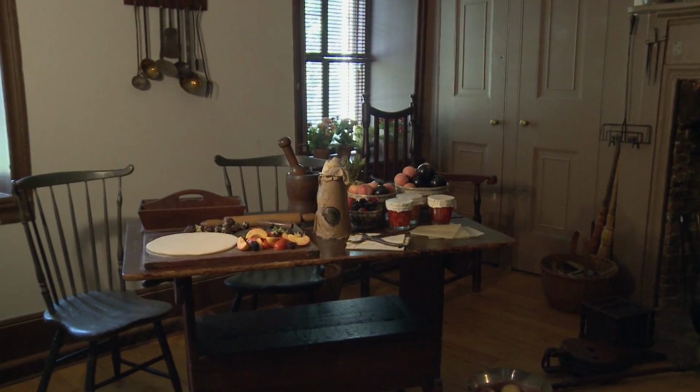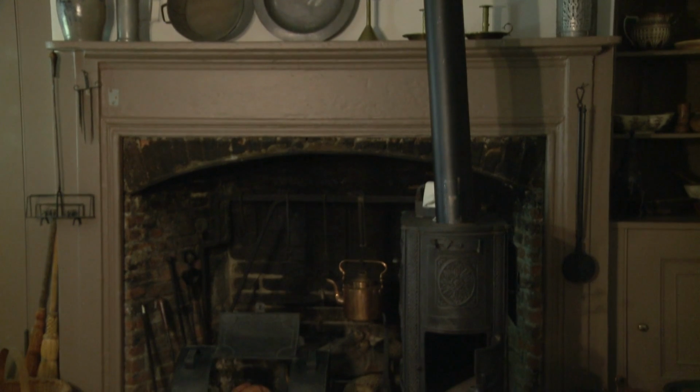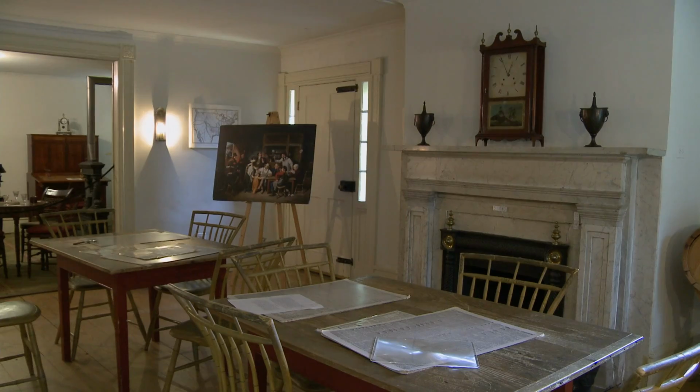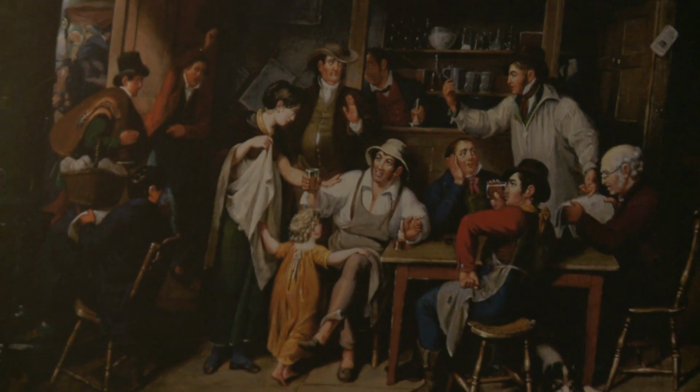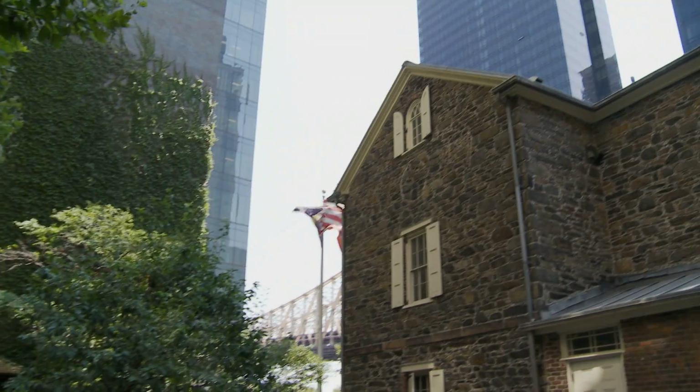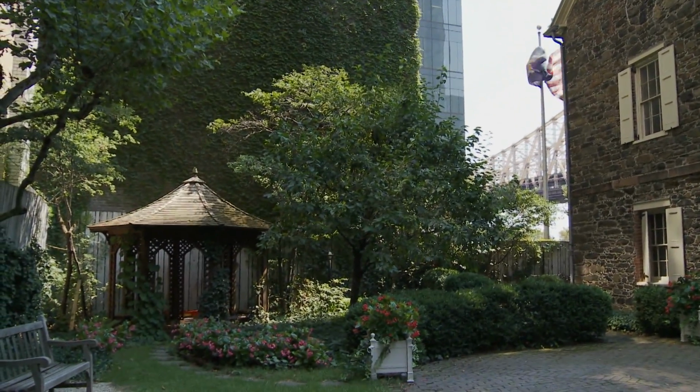The kitchen is decorated with common foods of the era like oysters and turtle soup cooked in an open hearth. The parlor contains what was once a bustling bar where men would gather to drink and play cards. Behind the house, a garden is open for visitors to explore and relax in.